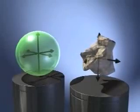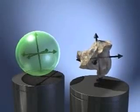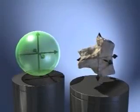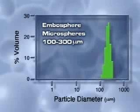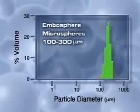Secondly, the round design enables Embosphere microspheres to be precisely calibrated. Spherical particles have a single axial dimension. Their uniform geometric shape allows them to be sized much more precisely than irregularly shaped particles. The accuracy of the stated diameter range of Embosphere microspheres allows confident selection of the size required for targeted, effective embolization. Because of their irregular shape, non-spherical particles, such as PVA, have a wide variety of axial dimensions. This limits the accuracy of calibration. Embosphere microspheres' round shape and a proprietary manufacturing process provide more precise sizing for procedural accuracy and efficiency.